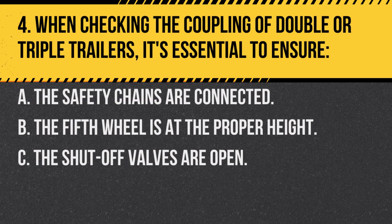Question 4. When checking the coupling of double or triple trailers, it's essential to ensure A. The safety chains are connected. B. The fifth wheel is at the proper height. C. The shutoff valves are open. Answer. C. The shutoff valves are open. This ensures that air can flow to the brakes of all trailers.